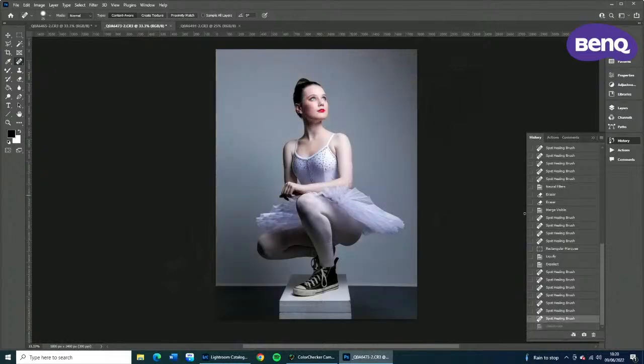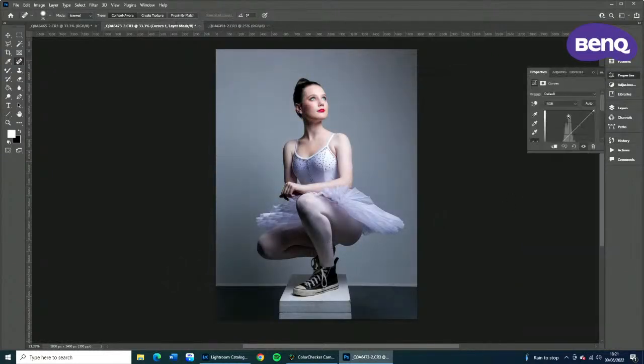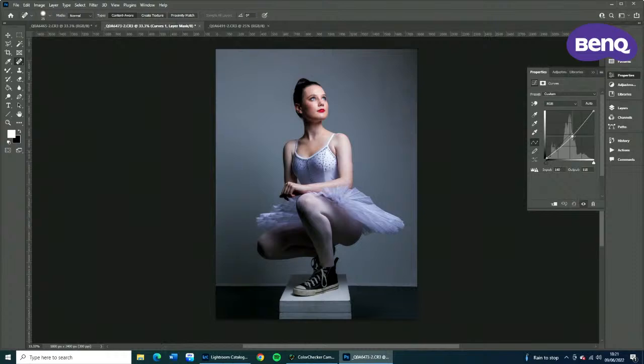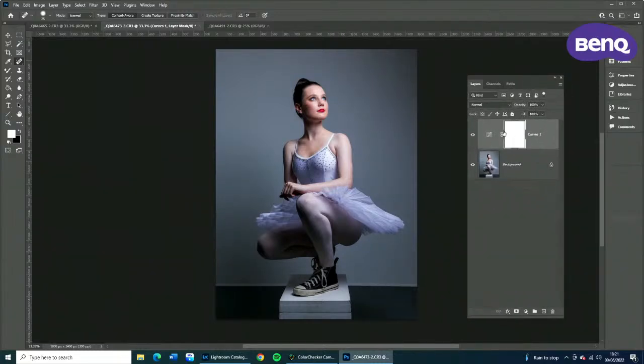Let's go back to our color image. I'm going to create an adjustment layer that is curves. There we go. There's my adjustment layer in curves. And I'm going to bring the curves down from the middle just to darken the whole image. I'm now going to go back into my layers. That's my adjustment curve layer there. I'm going to go a little bit larger on the thumbnail so you can see.